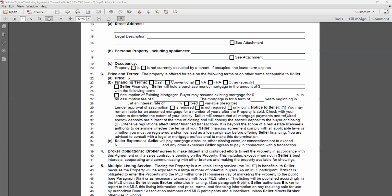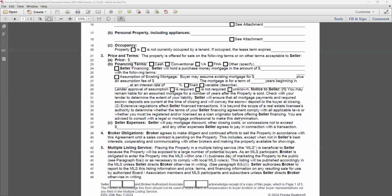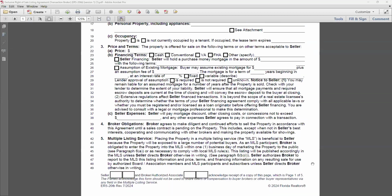So then take a look and read this at your discretion. Let me check over here, the chat area.